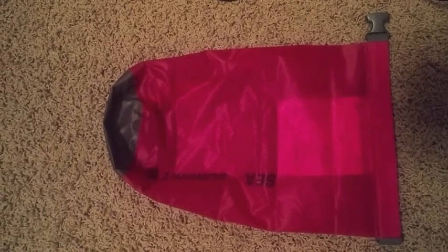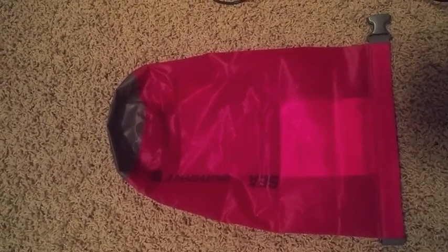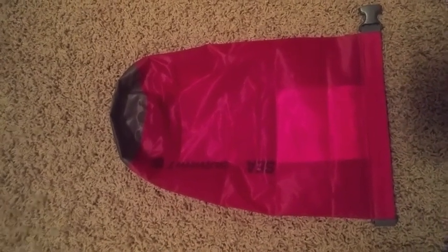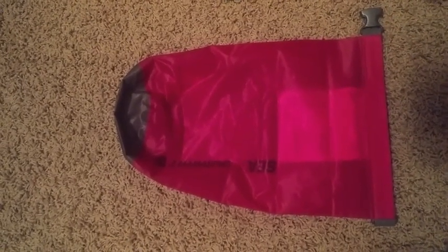I'm carrying all my electronics in a 2-liter Sea to Summit dry bag, and I'm also going to put them all probably in a Ziploc bag so that they have 3 levels of protection.